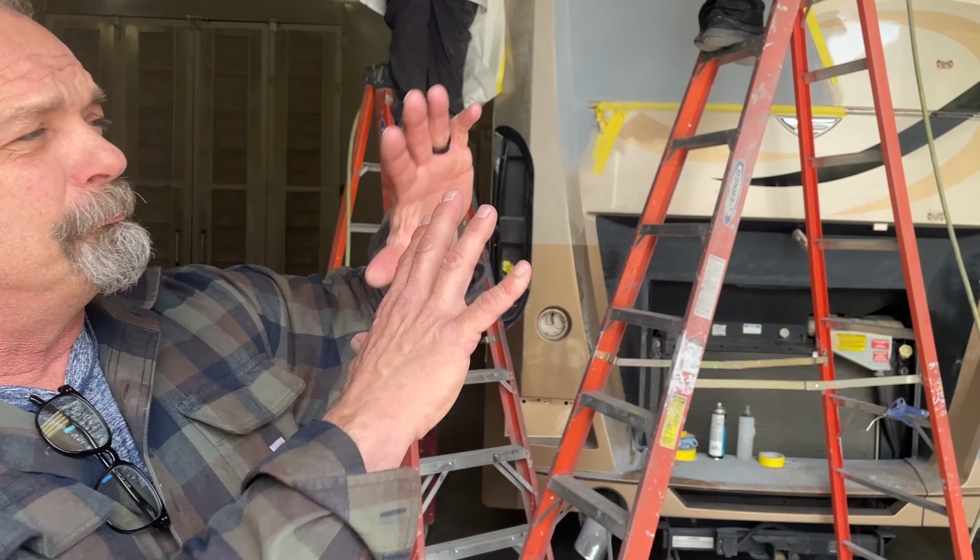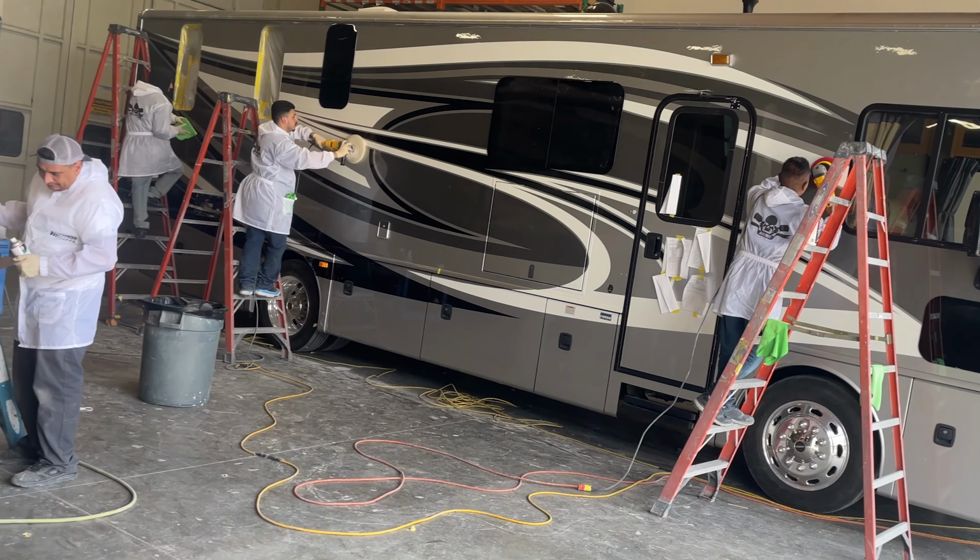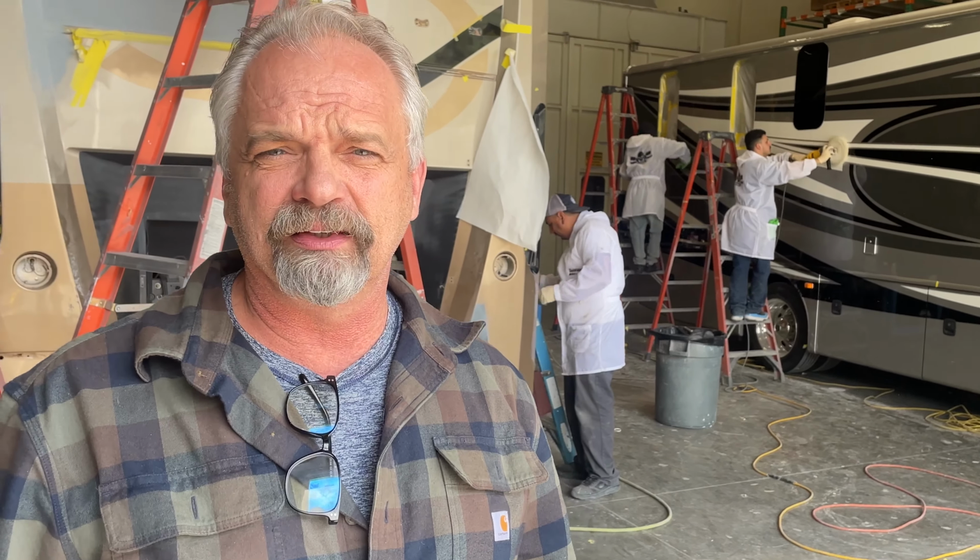All right, so we're going to take some pictures of all the motorhomes. I want to show you what they do here. CSI is not just a niche product. It works on these big, giant, beautiful motorhomes, too. So in your body shop, if you're looking for something fast to speed up the polishing process, we know CSI can help you with less redos on the polishing.